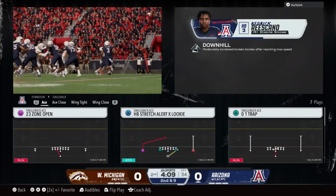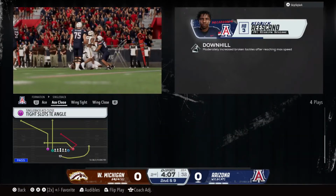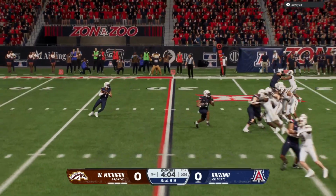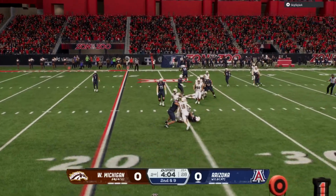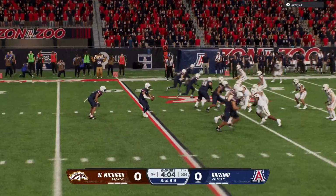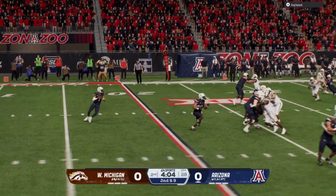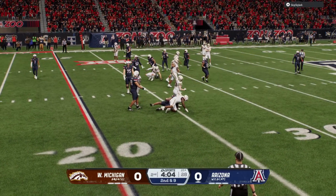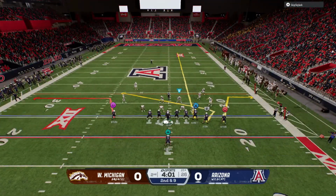I'll tell you what, a lot of teams that are really good are really stubborn, and they continue to run the football even with little success. So this offense is going to continue to focus on running the football. You can tell. Didn't get much on first down. It's 2nd and 9.